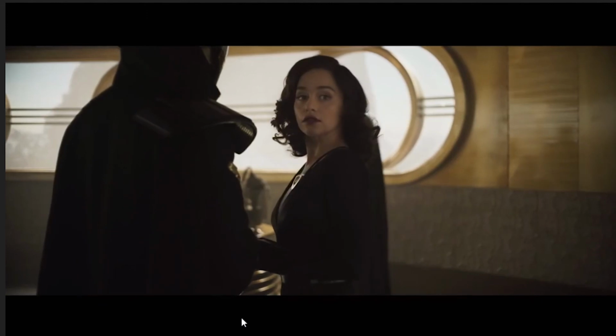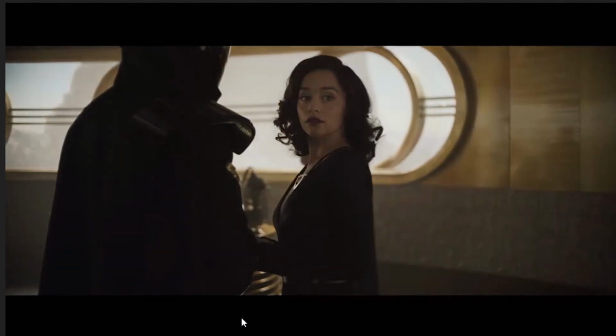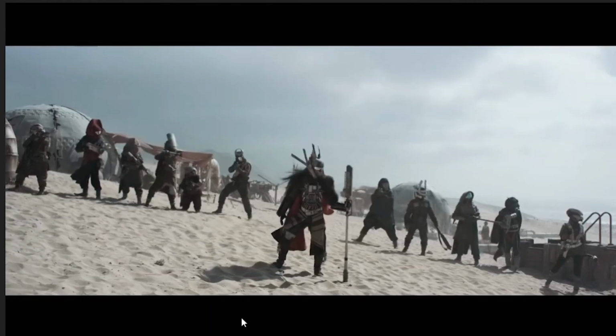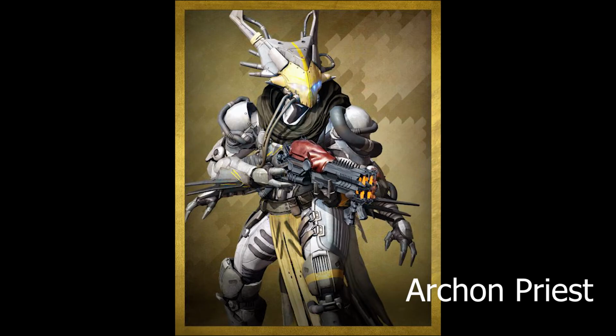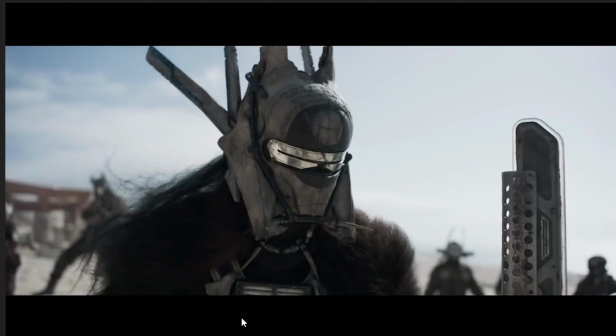Okay, we got Emilia Clarke here. Yeah, I'm not even going to say a lot about that. Okay. Han looks like he's about to get into an old Western style. That does look a little bit more fallen. Who's the dude in Destiny 1? He does look like that dude, though. He really does. Oh man. Okay, let's move on.